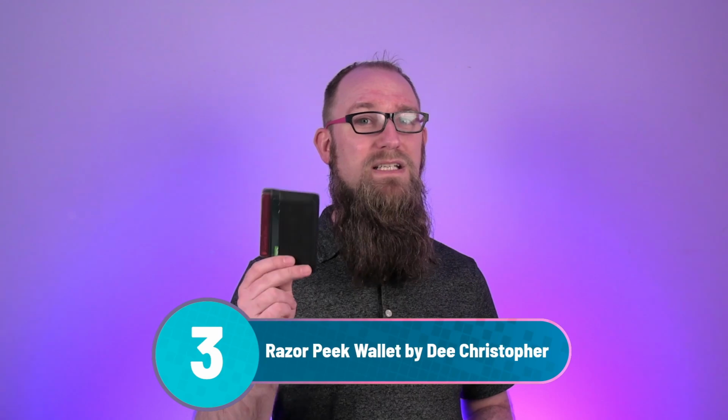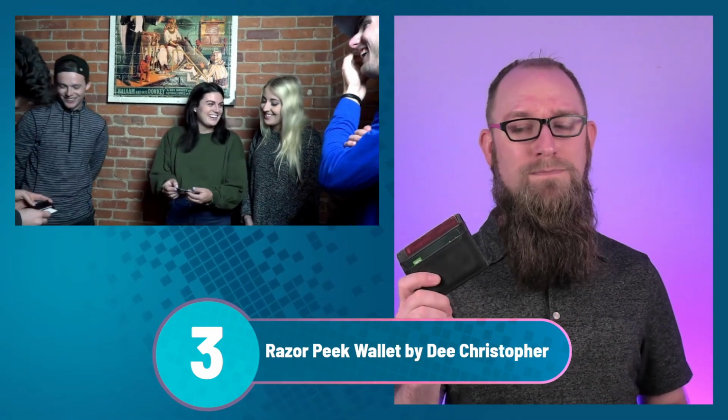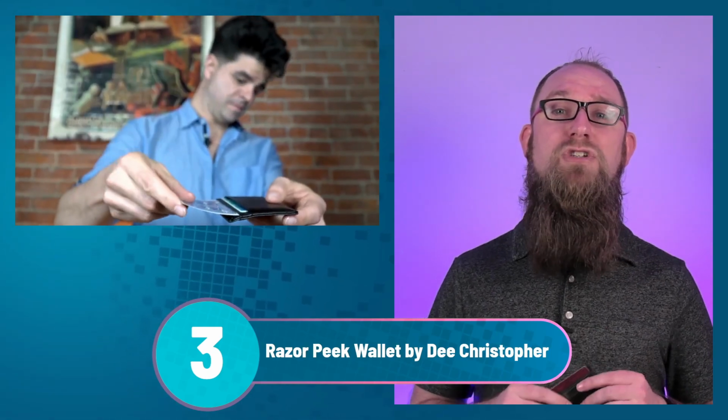Number 3 on this list is a wallet that I actually carry with me every day, and it's the Razer Wallet by D. Christopher. This is another Peak wallet, but it's more in fashion with the front pocket style that I prefer. I like this wallet for a number of reasons. The first of which is that the peak on it is dead simple, and you can combine it with a pretty cool piece of technology that allows you to see the secret information and no one else can, even when the area where you would view the secret is exposed.